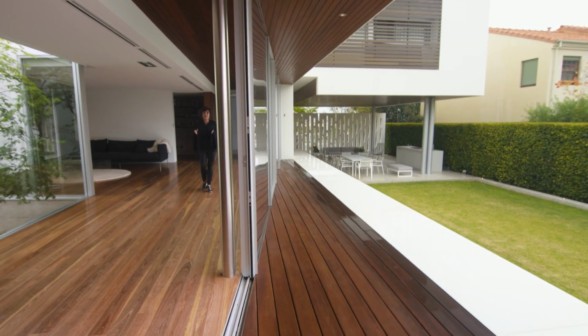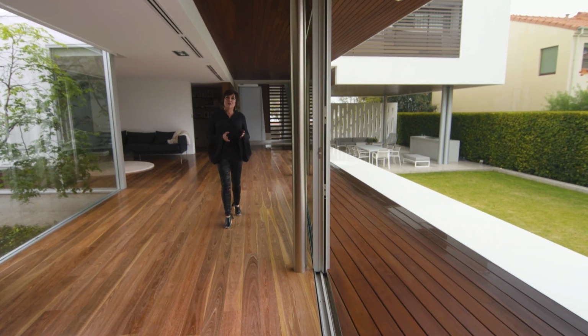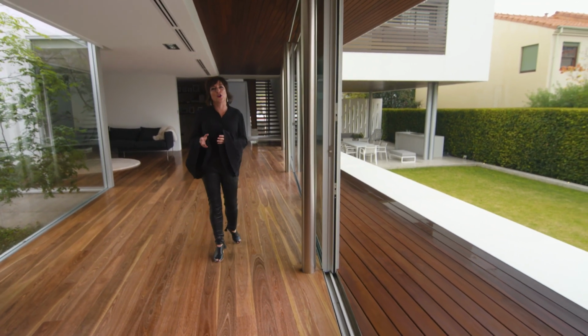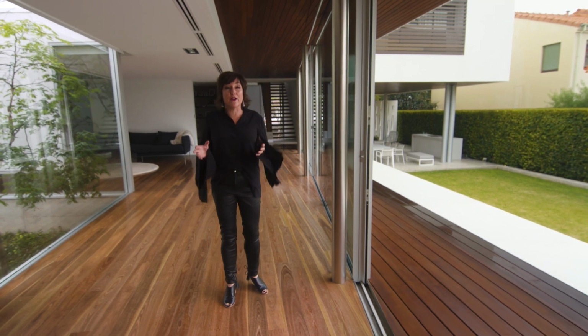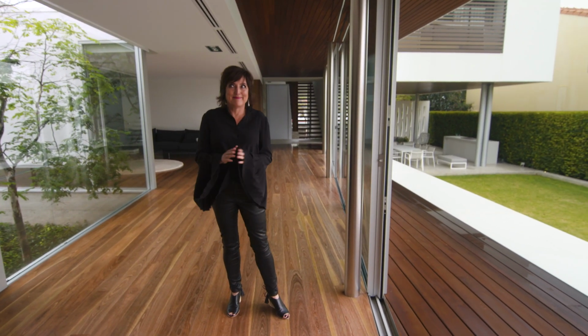Dalkeith is a traditional conservative suburb of Perth, renowned for its mix of architectural styles, from beautiful Federation and Art Deco homes to very large, very expensive houses that scream, "Look at me." But this place is none of those.